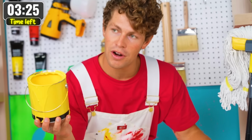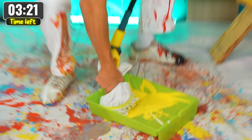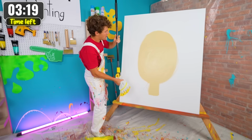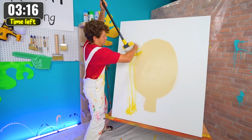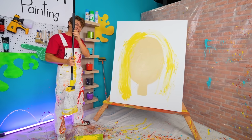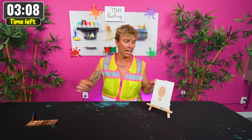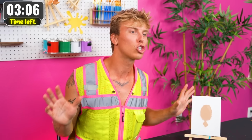Hannah is blonde, so we're gonna go for some yellow. Boom! This is where it gets interesting, guys. Here we go. I have no idea if this is gonna work. Here goes nothing. Oh! I'm kind of doing it. Oh, hell no, man. What the? All right, we're gonna put this to the side and we're gonna make his iconic construction vest.